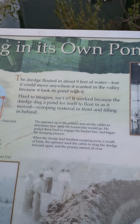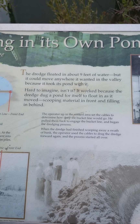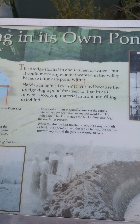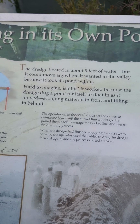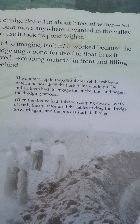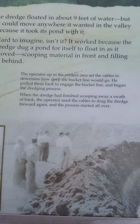The dredge floated in about 9 feet of water, but it could move anywhere it wanted in the valley because it took its pond with it. Hard to imagine, isn't it? It worked because the dredge dug a pond for itself to float in as it moved, scooping material in front and filling behind. The operator up in the control area set the cables to determine how deep the bucket line would go. He pulled them back to engage the bucket line and began the dredging process.